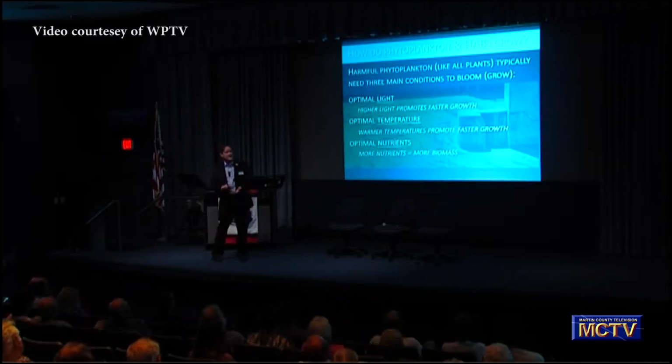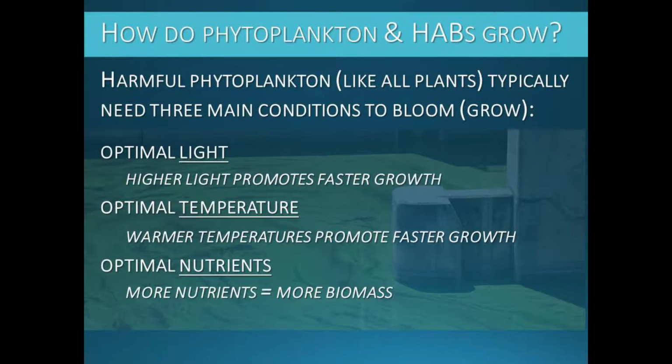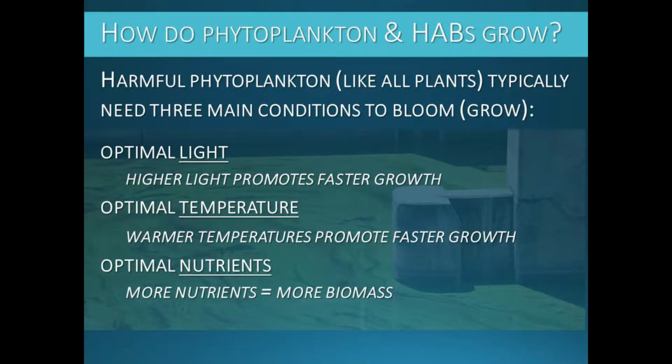So how do these phytoplankton, or HABs, actually grow? They are basically simple plants, and they typically need three main conditions to grow or bloom into very large biomass. What they need is optimal light, and higher light promotes faster growth, something to remember. They need an optimal temperature, and warmer temperatures actually promote faster growth. So remember that as well. And they also need optimal nutrients. They need the fuel to actually grow, just like your houseplant when you fertilize it. More nutrients equals more biomass. It means you can grow more of it.